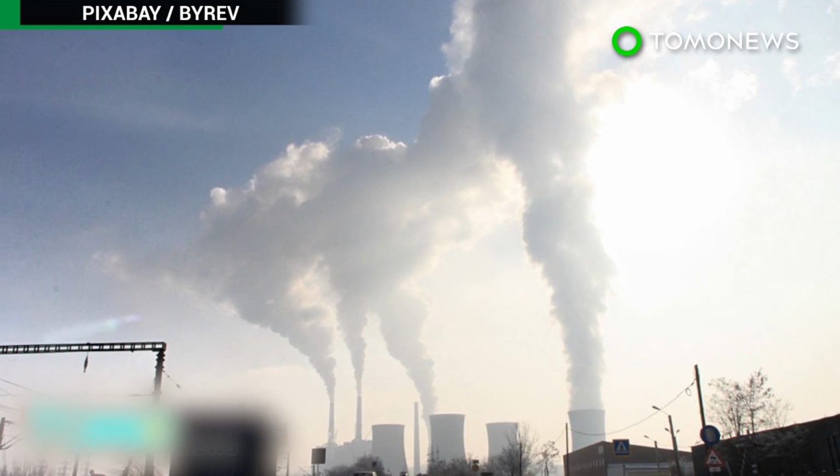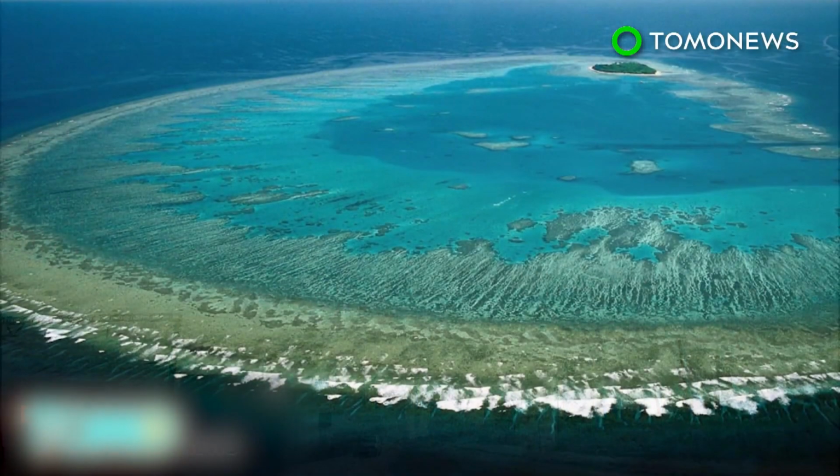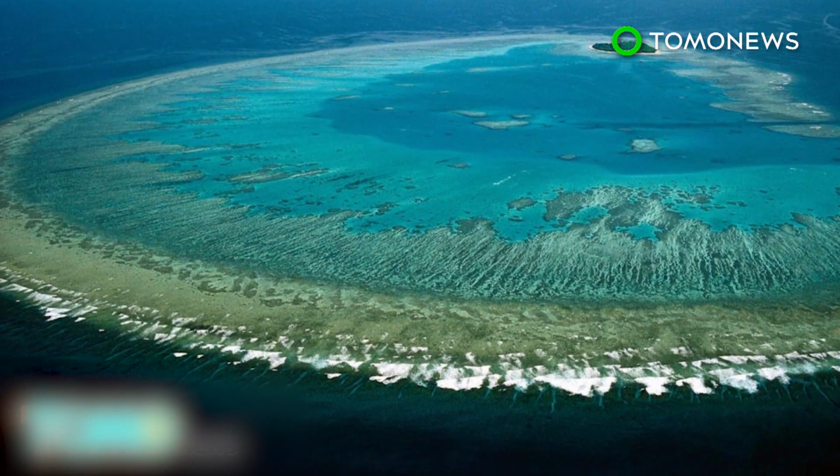Researchers say carbon emissions must be reduced if we want to slow the oxygen loss, but monitoring and understanding where the oxygen levels are dipping and how it's impacting our waters is also key.